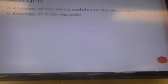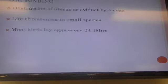So to end, make sure we know these two things. What are the four causes of tan-white nodules in the esophagus? Very good. I don't expect anyone to get that question wrong. I'll give you a mnemonic, just Patsy: pox, avian pox, vitamin A deficiency, trichomoniasis, and candida. And what is the etiology of the scaly leg, scaly face mite? Knemidocoptes, right. Pilae, mutans, whichever, depending on if it's a chicken or another species.